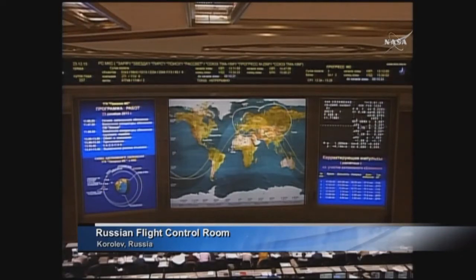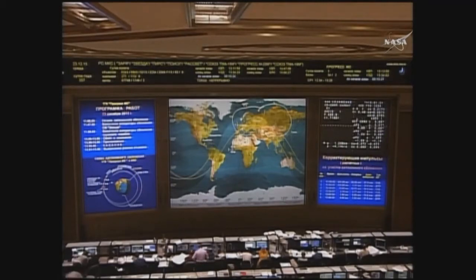They are monitoring all of the systems in the Russian segment of the International Space Station, as the Progress is concluding a two-day journey from the launch pad of the Baikonur Cosmodrome in Kazakhstan.